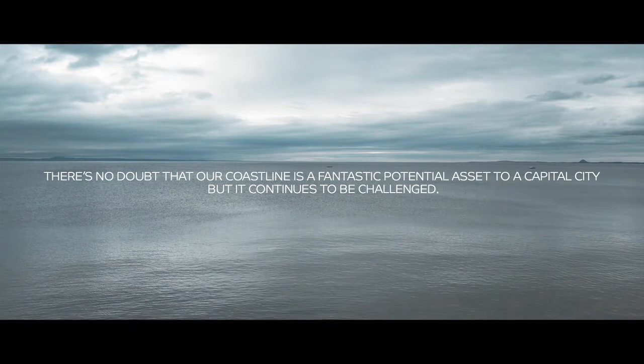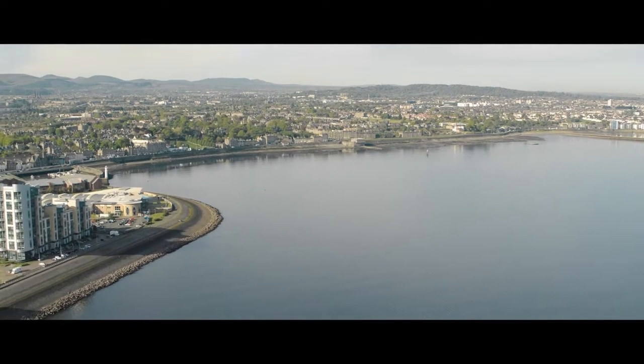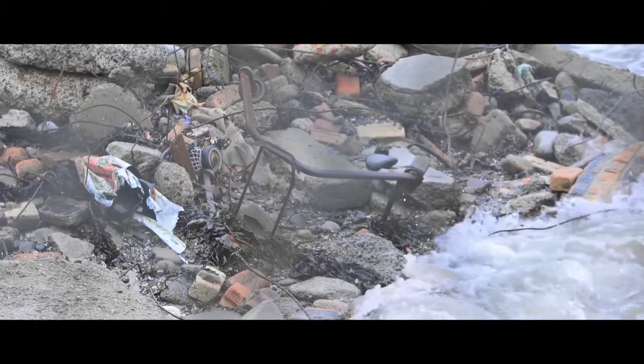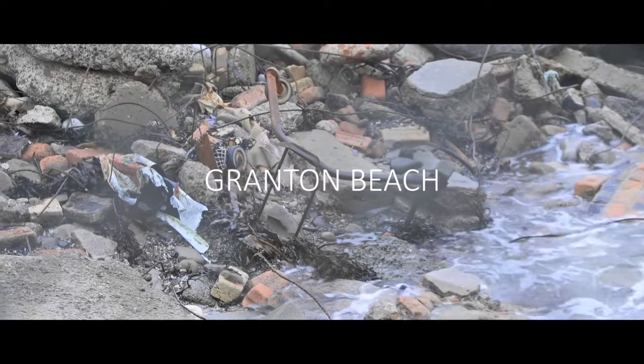We have been discovering with the project participants just how biodiverse the shoreline is, but we have seen that the Edinburgh shoreline has its fair share of issues. I've never lived by the sea before, but as soon as I moved here it became increasingly clear what kind of damage we were doing.